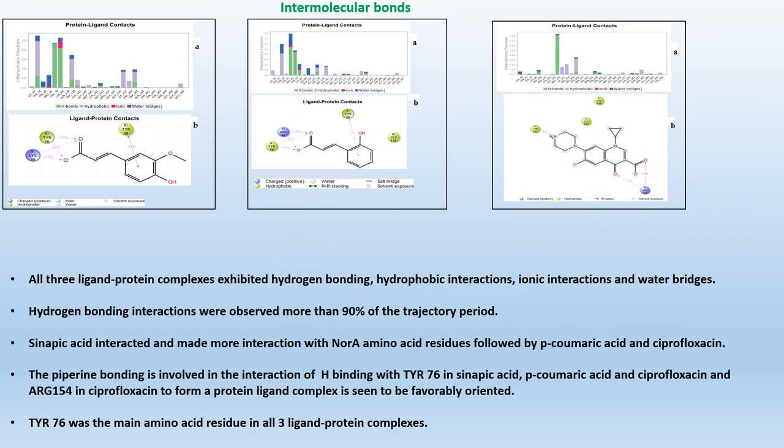All three ligand-protein complexes exhibited hydrogen bonding, hydrophobic interactions, ionic interactions, and water bridges. In all three complexes, hydrogen bonding interactions were observed more than 90% of the trajectory time. Ligand-protein interactions revealed that during the simulation time, sinapic acid made more interactions with NorA amino acid residues, followed by p-coumaric acid and ciprofloxacin.